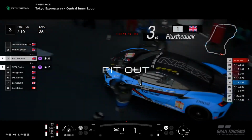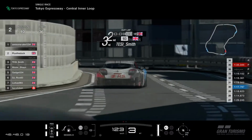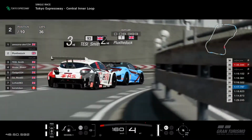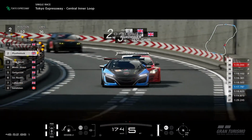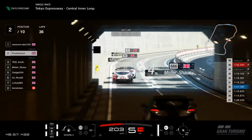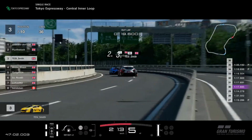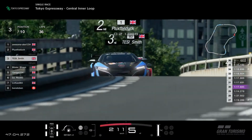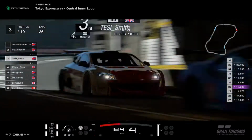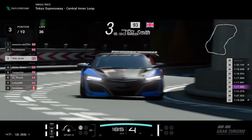Sean is now up into second. And they come out just behind each other, almost ghosting into each other. Oh! We're up for a good battle now, as we see Smithy trying to look for a move. Smithy has got to give everything he's got in the tank to get past the champion Plux. Everything he's got.